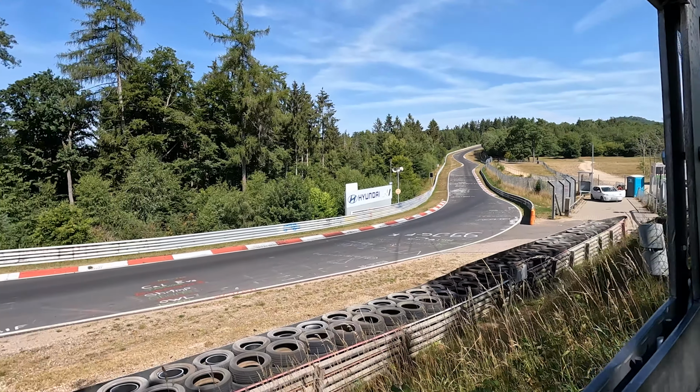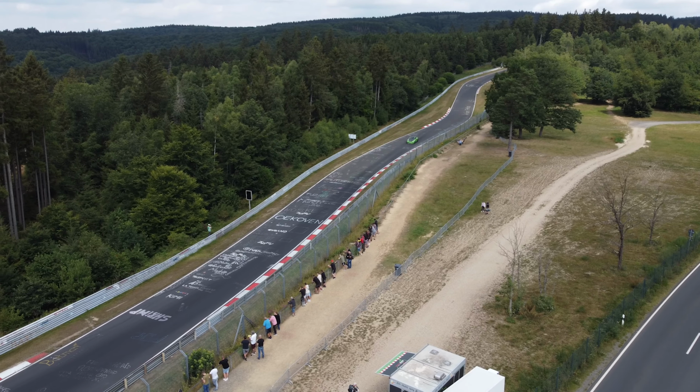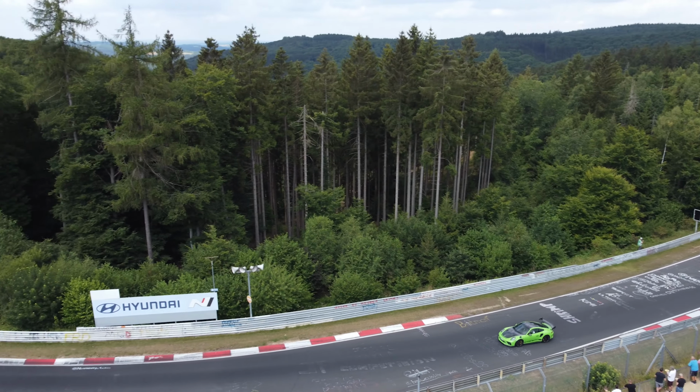And this is the little jump. They'll come down this straight and there's a little jump where they lift before going absolutely tearing round this corner.